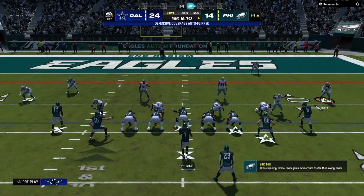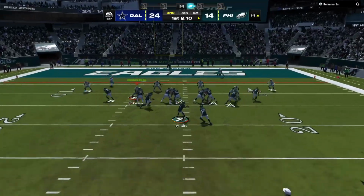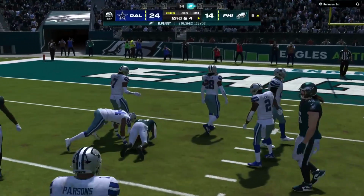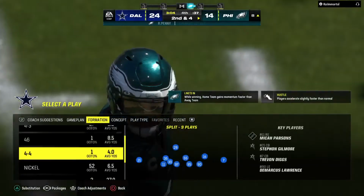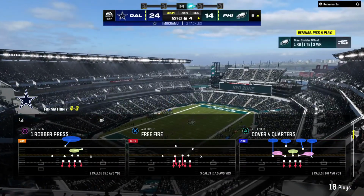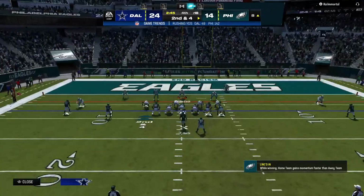Here's a 1st and 10 at the 14-yard line. From the gun, a give to Penny. And effective running here. He'll take it down inside the 10. 121 yards rushing for him now as he has been tremendous all day long. Ball on the 8. It's 2nd and 4.